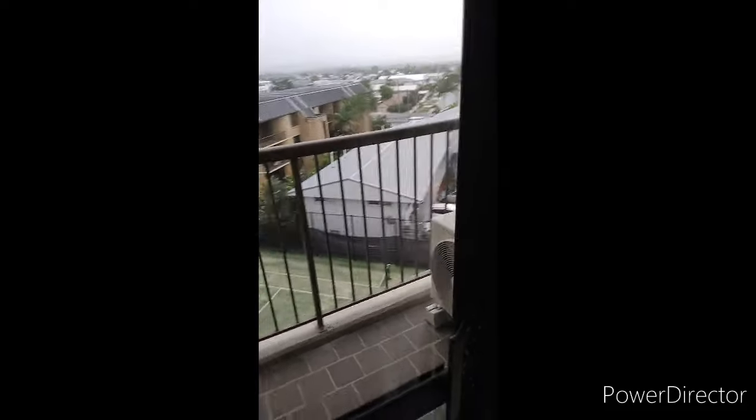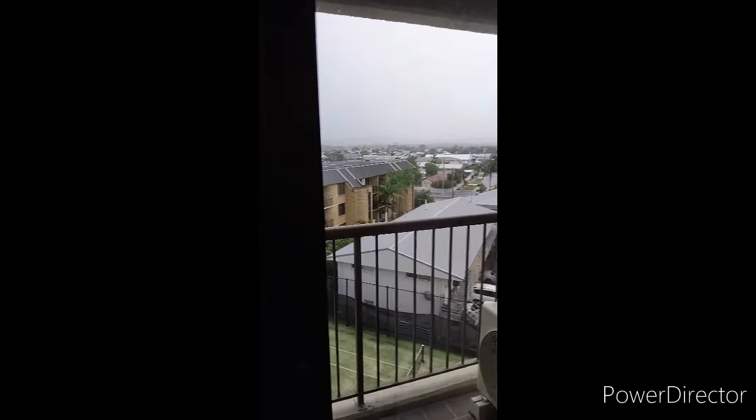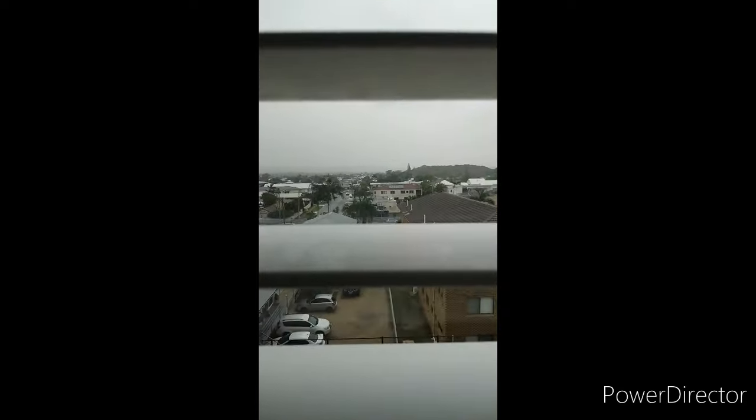And if we come to these doors and slide them open, don't break the doors. We have a little balcony here that just looks out onto the other apartments. And then we go through this door, and we go into the laundry where it has a spare toilet and shower, and the window, the view. It is raining at the moment. It was storming earlier when we left. There's Shanae over there.